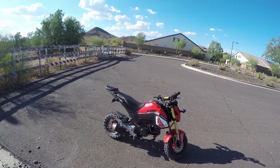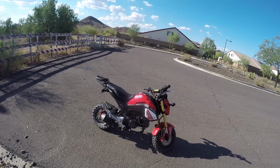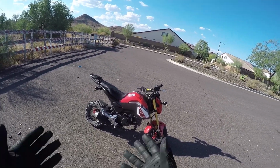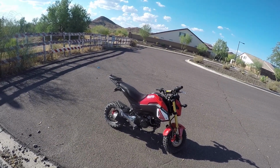So what can I say? One or the other. There's some pluses to the Benelli: the higher seat height, the 5 gears. Talk briefly about that.